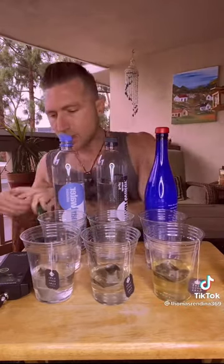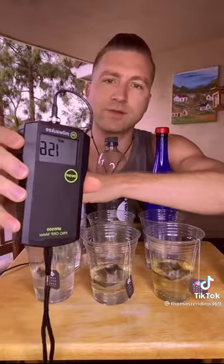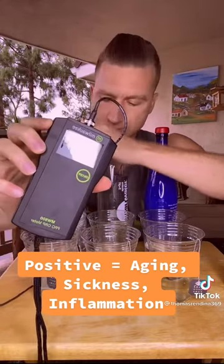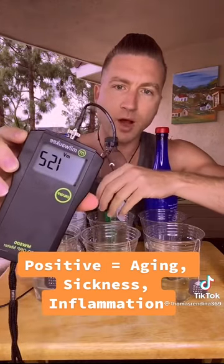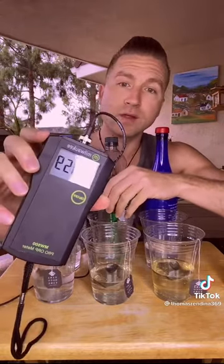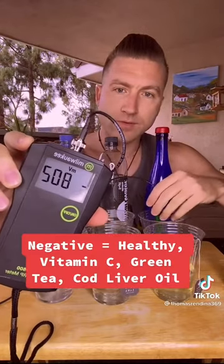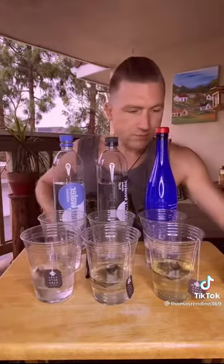And we will show you with the ORP meter. You don't have to be a rocket scientist to know any of this stuff. This is all common knowledge. Positive numbers are aging you. It's causing inflammation, okay? That's the smart water. This is their other smart water, okay? Positive number again, all right? It's causing aging, all right? Look at that, positive 150, all right? Horrible for you. My water, negative 800, all right?